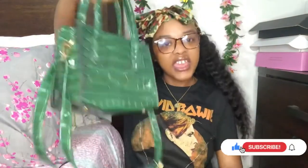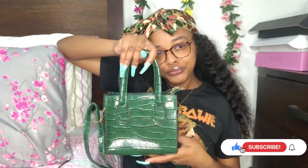What, do you see a patch there? That first year, it looks good. This looks nice. It's giving kind of expensive, but it's not really cheap. It's giving expensive.